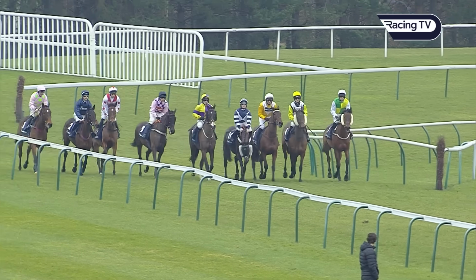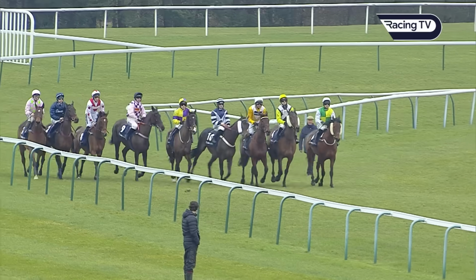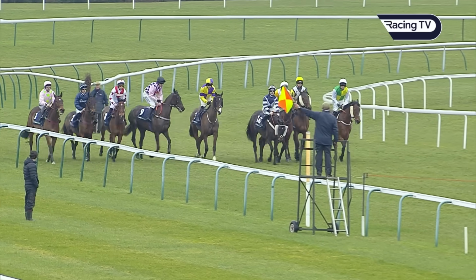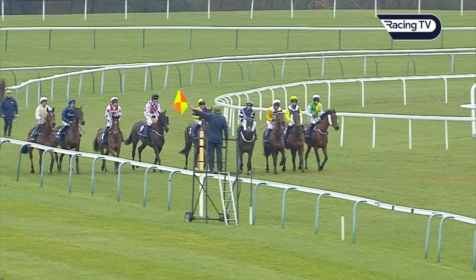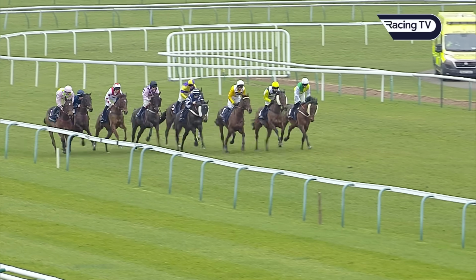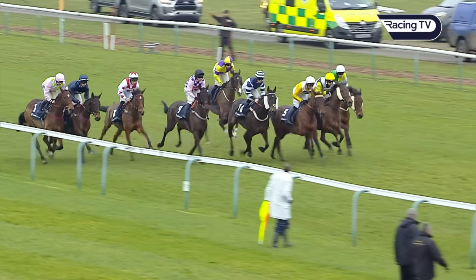A steady approach. Don't need to come any more quickly than they are at the moment. They're off. Starter Lee Jones sends them on their 3.5-mile journey in the Oddschecker Grand National trial.